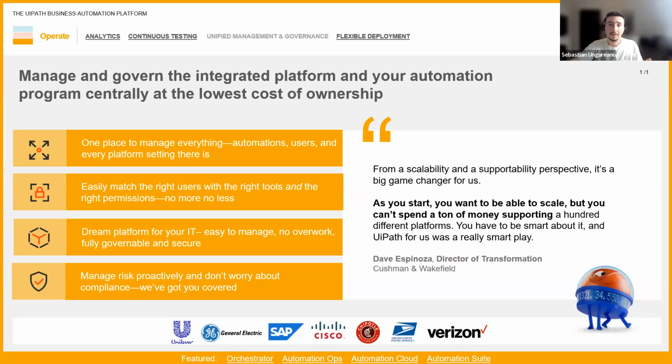So then centralized governance becomes easy to implement as well, since you can separate by organization, by department, or by tenant. You can give each user role access to the right tools that they need to build, to run, to test automations.